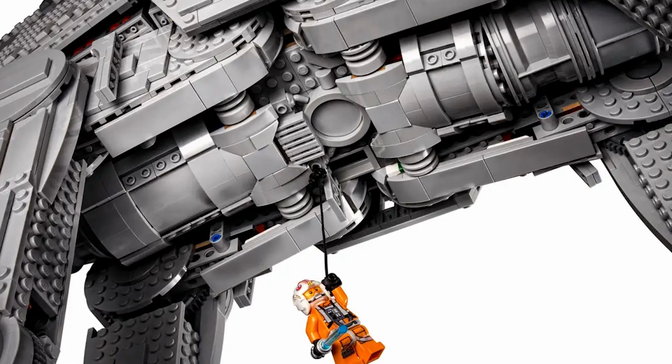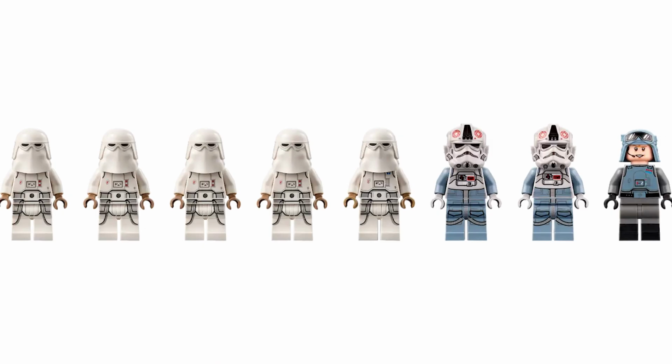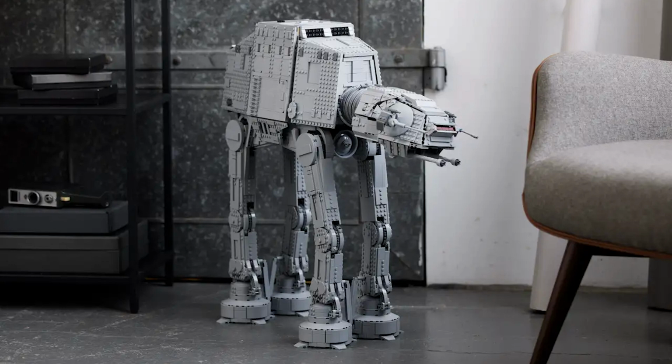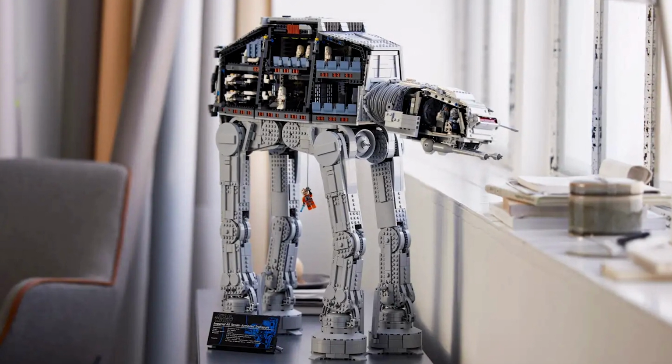I think that there's a slim chance for either the Cantina or AT-AT Walker to see a random discount closer to the holidays, more likely one of them rather than both. So I wouldn't sit here and risk waiting for something that might not actually happen. I would rather pay the full price, be guaranteed to get it, rather than hoping for something that has a real possibility of not even happening.